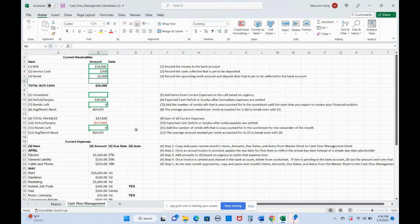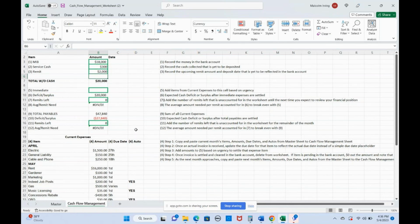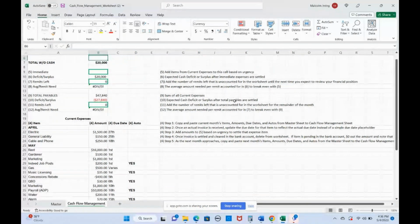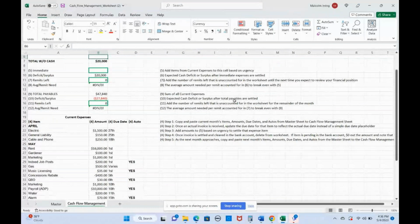Okay, all right. So number 5, add items from current expenses to sales based on urgency. Now I want to show you this. I'm gonna skip a little bit. I'm sorry, but if you look at step 5, as the next month approaches, copy and paste next month items, amount, due dates, and autos from the master sheet. So this is number 5, okay?